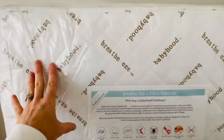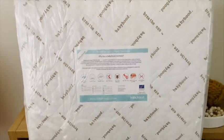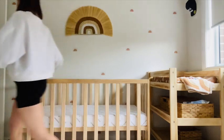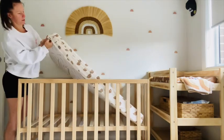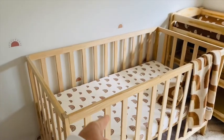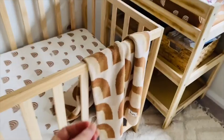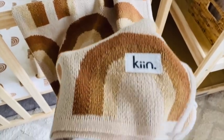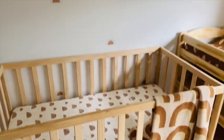So yeah, let's go put this on his cot and I can put his sheet on, and let's have a look how it looks. So there's the cot and the mattress and the sheet. It looks so good. And this lovely blanket here, I got this for Ryder from, I don't know how to pronounce it, Kin. I just really love the rainbow and the colours on it as well. I just think it goes really good in his room.